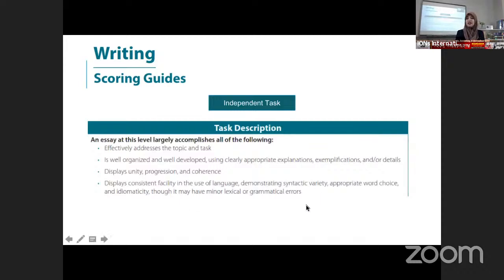And then this is for the independent task. For the independent task, you need to effectively address the topic and task. Remember, this is usually an agree or disagree question. If you somehow forget to mention whether you agree or disagree, or forget to mention the topic, one part of your scoring is going to be affected a little bit.